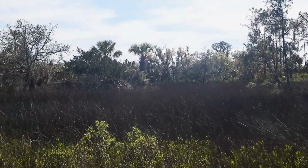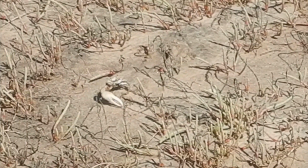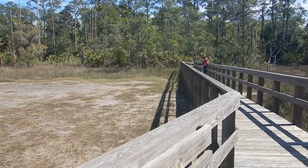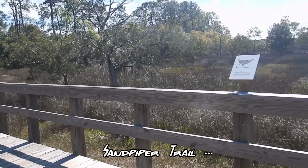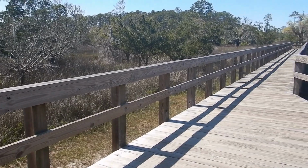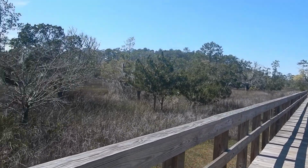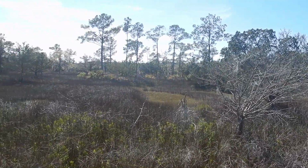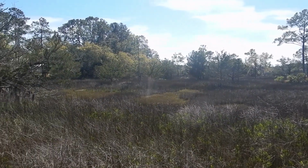Skidaway's many trails are also a great place to watch for wildlife, like fiddler crabs or maybe alligators. This is called the Sandpiper Trail. It comes right out from behind where the office is in the visitor center, and it looks like it has a lot of boardwalks so you can walk across the marsh, and it'd be great if you're a birder. There's lots of marshland out on this side, and in the softer dirt you could see some fiddler crabs.